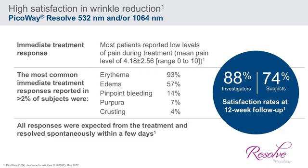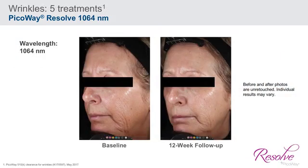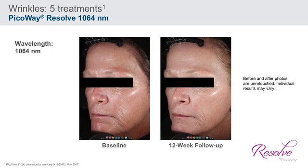So I basically tell my patients there's really little to no downtime. Here we have a patient treated, baseline and 12-week follow-up, with a 1064 nanometer laser treatment for wrinkles. That was after 5 treatments. Again, we have another one treated, again 12-week follow-up.